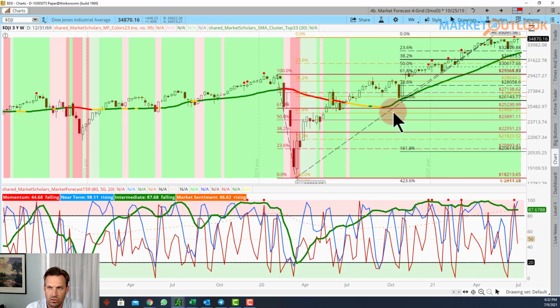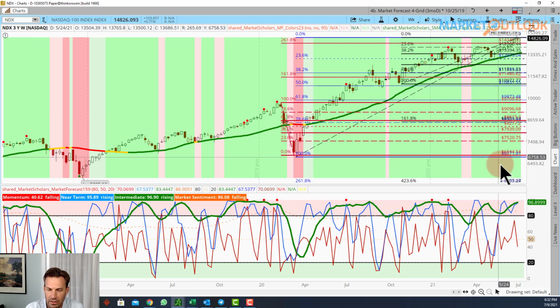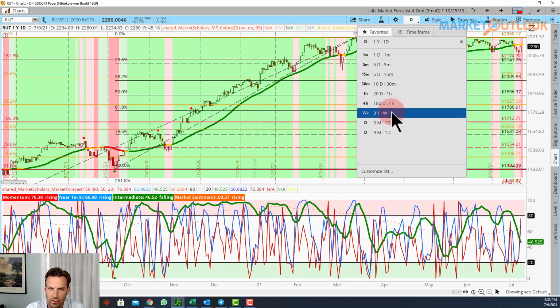Let me go to that weekly chart. There's that strong near-term line, momentum line dropping, intermediate posture strongly bullish a week after a cluster. Even with that weakness I was mentioning, it puts it in context there. This is the NASDAQ 100, strong intermediate line, strong near-term line, momentum line falling a little bit below 50, and then there's your Russell 2000.